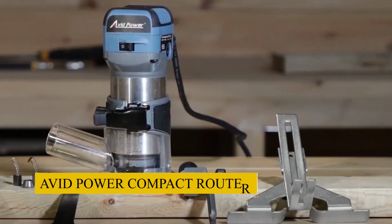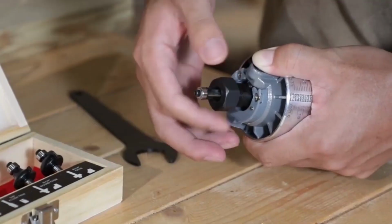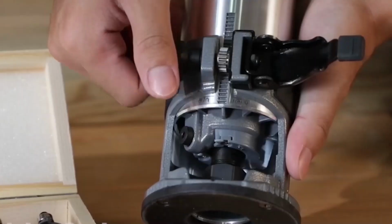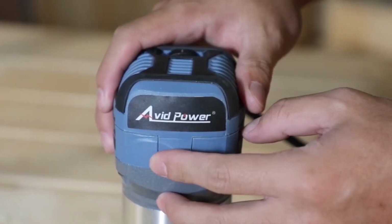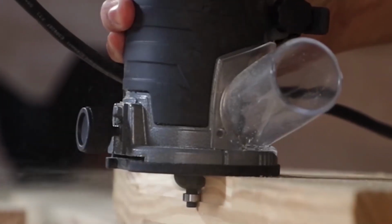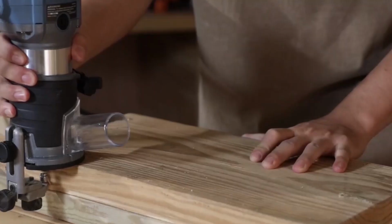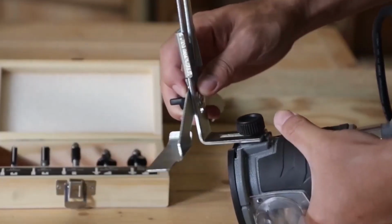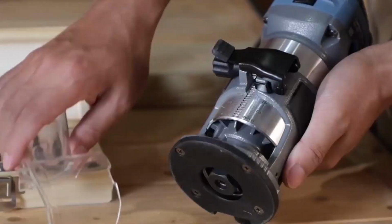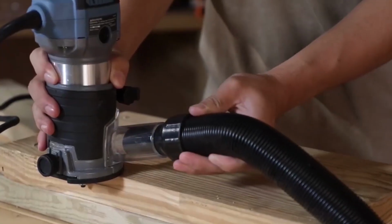AVID Power Compact Router. When you're shaping edges or cutting precise grooves, control makes all the difference. The AVID Power Compact Router delivers that control with its variable speed motor and smooth rack and pinion depth adjustment. Built-in LED lights help you see clearly even in dim work areas, while the ergonomic grip keeps your hands steady during longer jobs. With a durable aluminum body and dust hood for cleaner operation, it's a reliable tool that turns detailed woodworking into a smooth, predictable process.